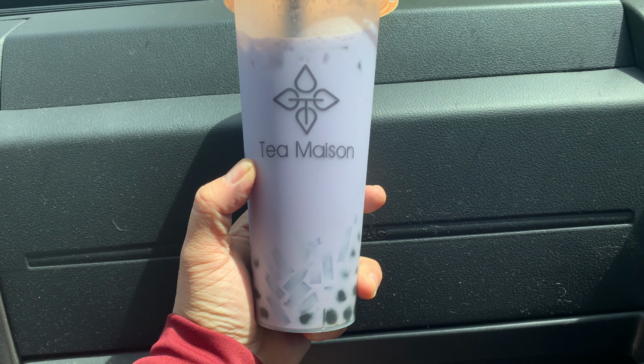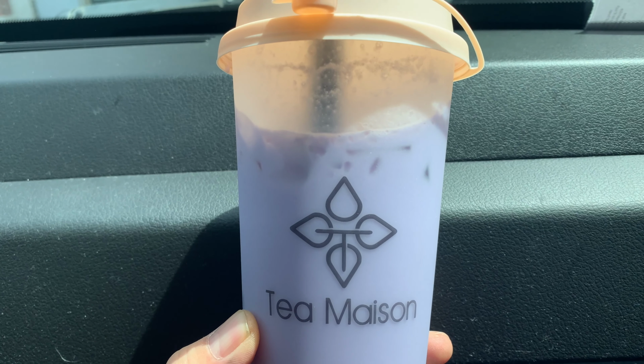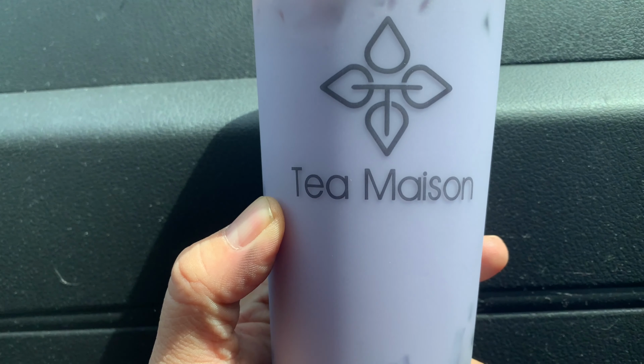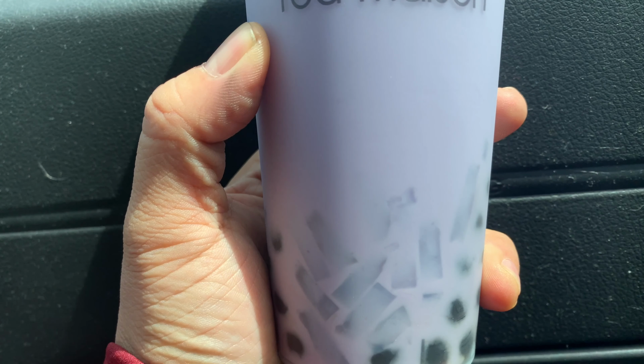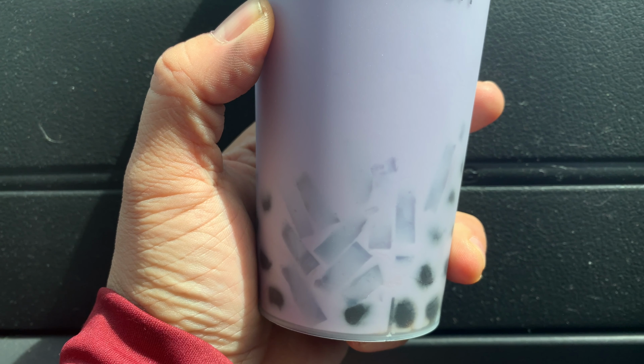Another thing you can get in a cup is boba tea. Tea Mason is awesome. I always go for the taro. I add boba and lychee, which is pretty simple, but they have some very fancy drinks there, if you like to get creative.